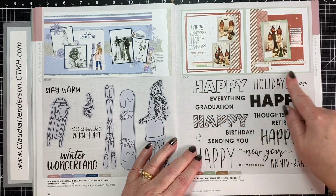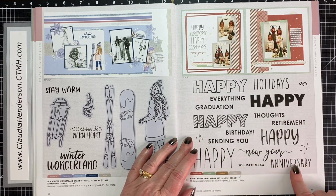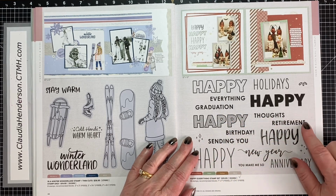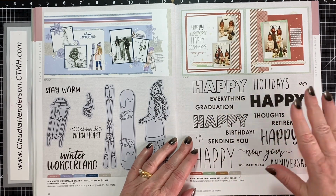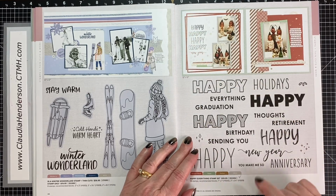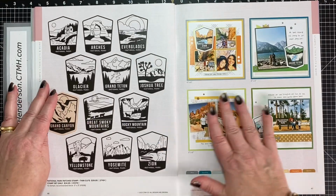This is one of my favorites too. It's the happy everything, and it's literally everything because you have happy in so many different ways in here. And then you can add it to happy everything: graduation, thoughts, retirement, holidays, birthdays, sending you, Happy New Year, you make me so happy, anniversary, multiple words that you can mix and match, and as they show here on a page, but you can use them on cards too. So I think a great set to have in your stash. Then we have these national park patches.